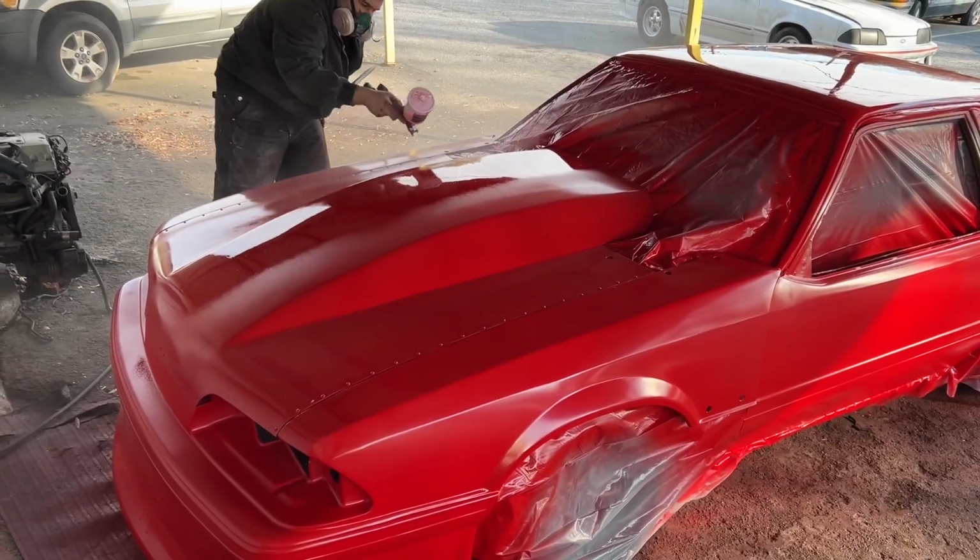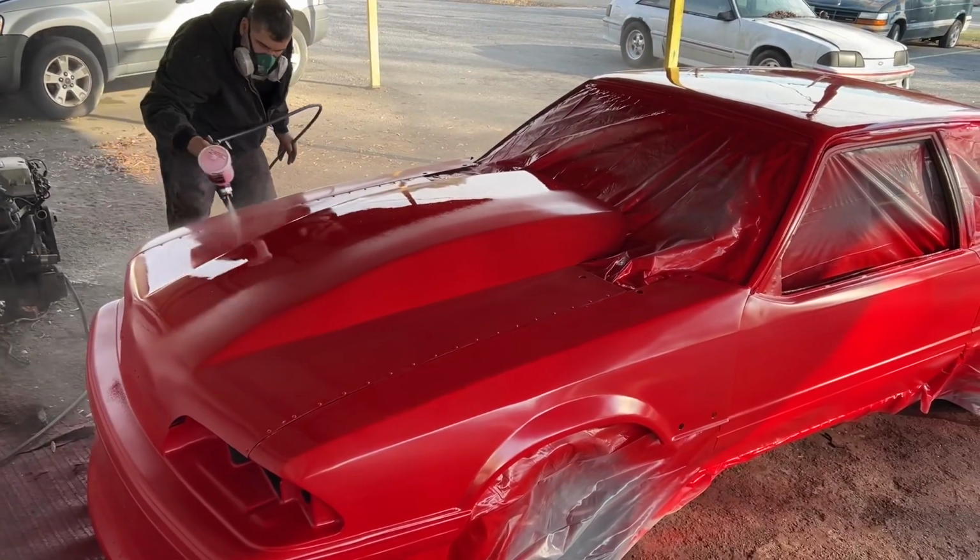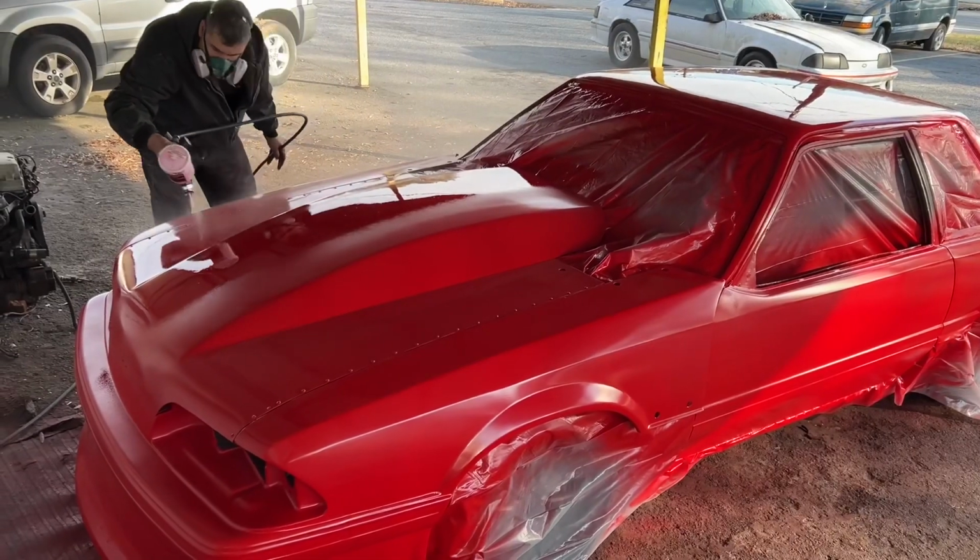Can't see good out here today on the light. Not good.